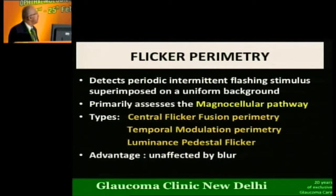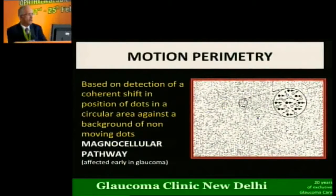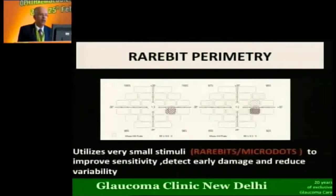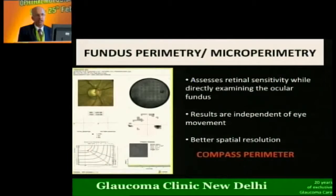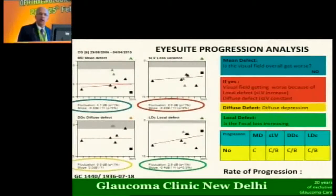Then we have flicker perimetry, which is looking at intermittent flashing stimulus on a uniform background. The advantage is that the cataract does not affect it significantly, and it's focused on the magnocellular pathway. Then there's motion perimetry, which is focused on the magnocellular pathway. It's another way of trying to pick up early changes in glaucoma. There's rarebit perimetry. The focus eventually is to be able to detect changes before conventional perimetry is able to pick it up. A lot of focus in perimetry has been on developing algorithms to assess progression.